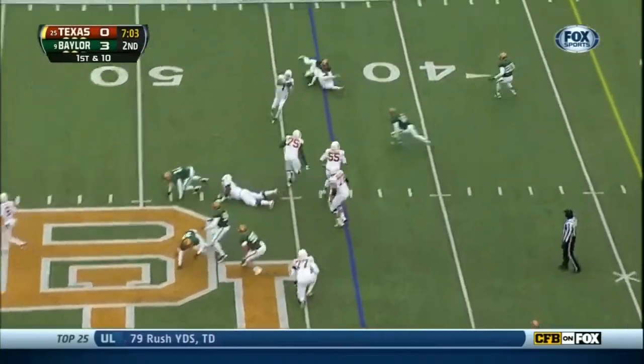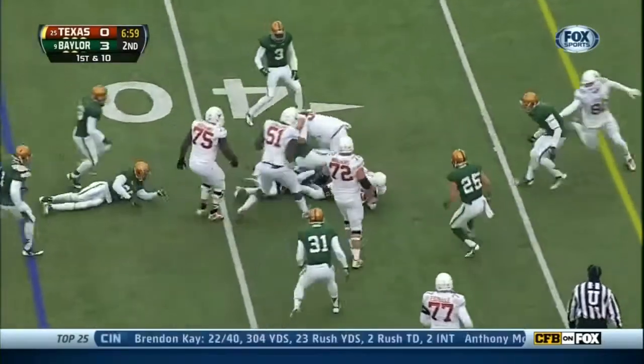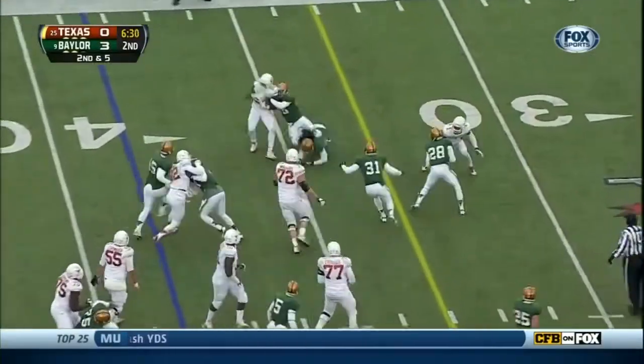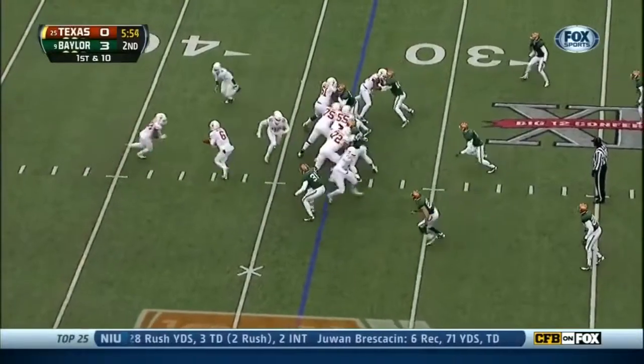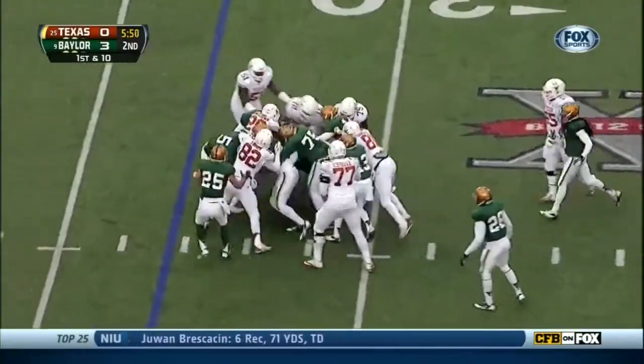McCoy. Quick slant, read well by Baylor, slipped the tackle. Mike Davis, McCoy, Texas putting together a nice drive. Brown pops outside, spins out a first and 10. They stretch it out, bouncing off hard is Malcolm Brown in a gang tackle.